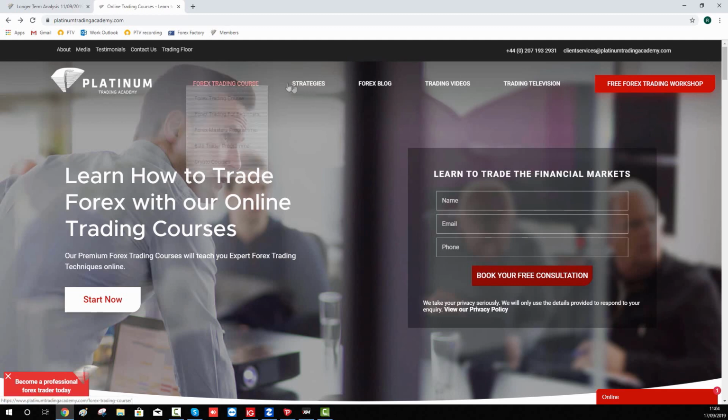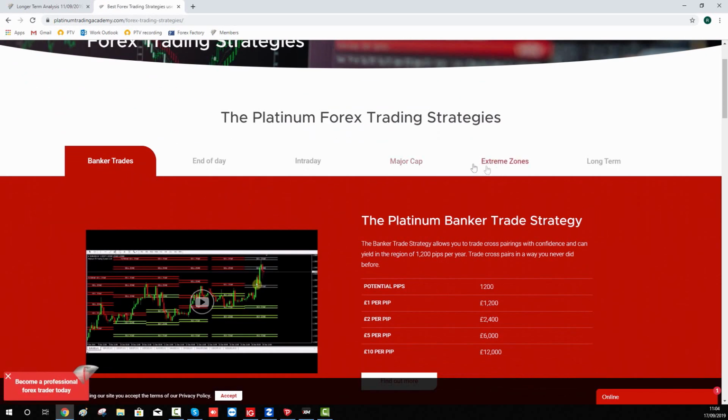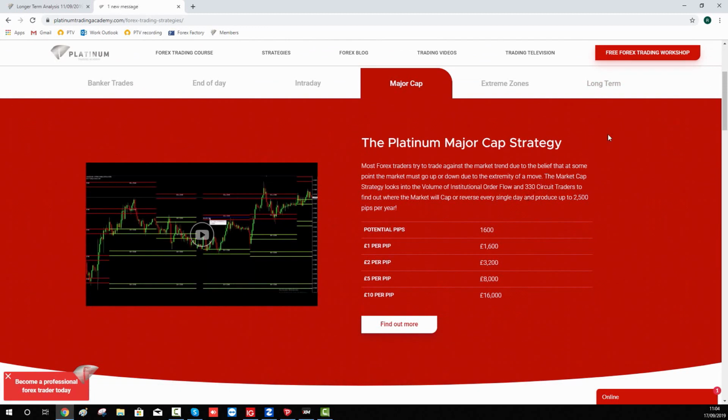And if you can see the tabs across here in strategies, we have different strategies that we use here at Platinum. There's the one I've just shown you today, what we call our major cap. All our clients are provided one-to-one mentoring sessions for full-time traders once they sign up.